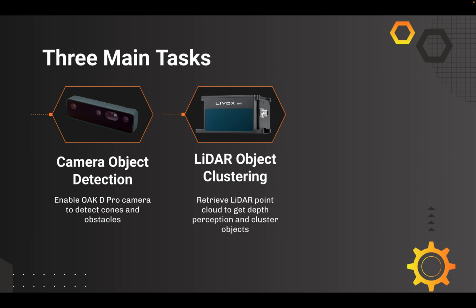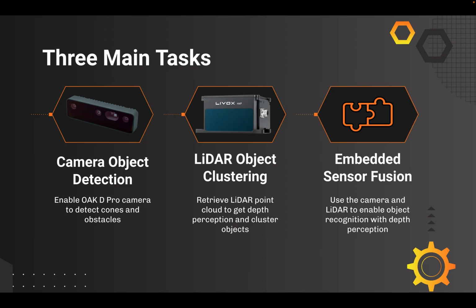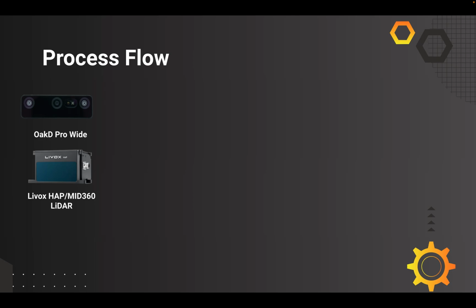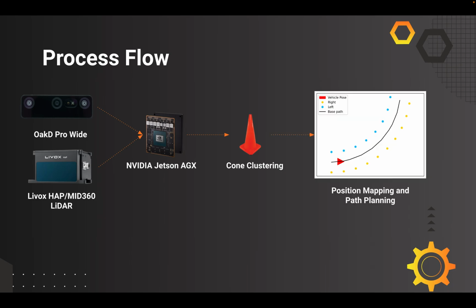Next, we retrieved LiDAR point cloud to enable depth perception and object clustering. Lastly, we needed to fuse the two to be able to recognize the traffic cones and reliably tell how far they are from the go-kart at any moment. All data retrieved from the camera and LiDAR was sent to an AGX computer for processing. As a result, the go-kart was able to recognize the cones and tell how far they are. That information was the key to localizing its own position and planning the best path to follow.